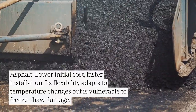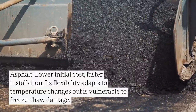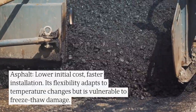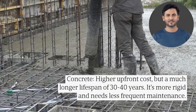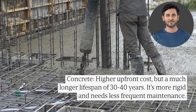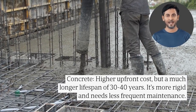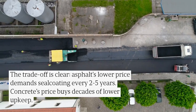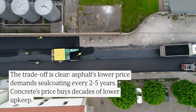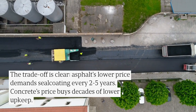Asphalt. Lower initial cost, faster installation. Its flexibility adapts to temperature changes, but is vulnerable to freeze-thaw damage. Concrete. Higher upfront cost, but a much longer lifespan of 30-40 years. It's more rigid and needs less frequent maintenance. The trade-off is clear. Asphalt's lower price demands seal coating every 2 to 5 years. Concrete's price buys decades of lower upkeep.